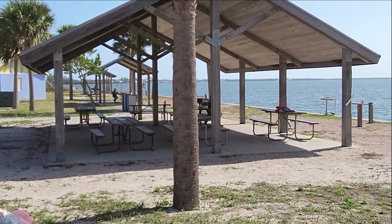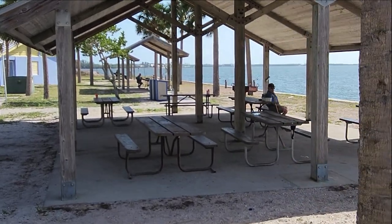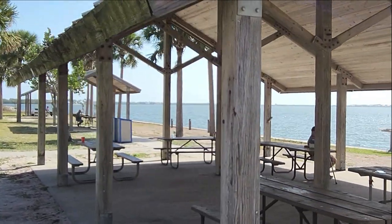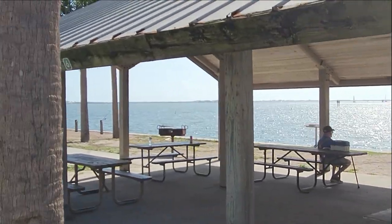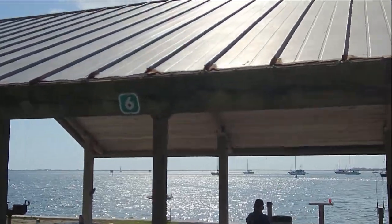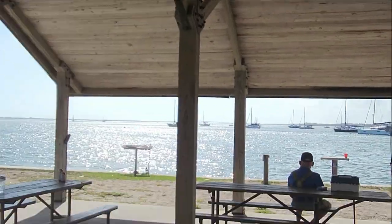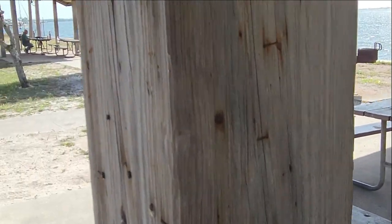So I think the ones that are reservable, all the big ones, and this is one of the big ones, and this is my favorite pavilion. If I come fishing, this is the one I want to come to all the time. This one is number 6. This is pavilion number 6. Now this has 6 tables, just like the other one.